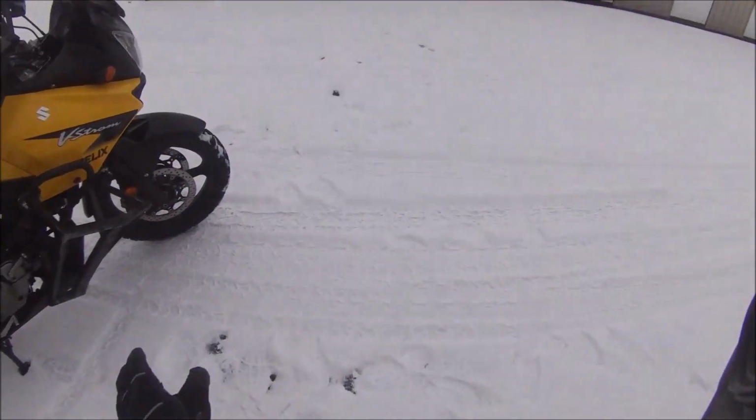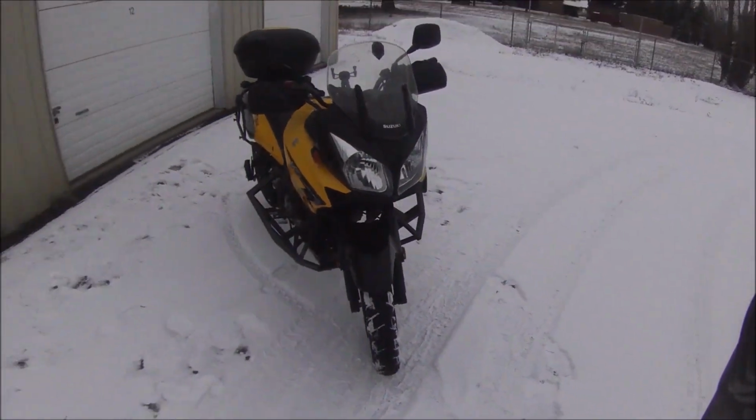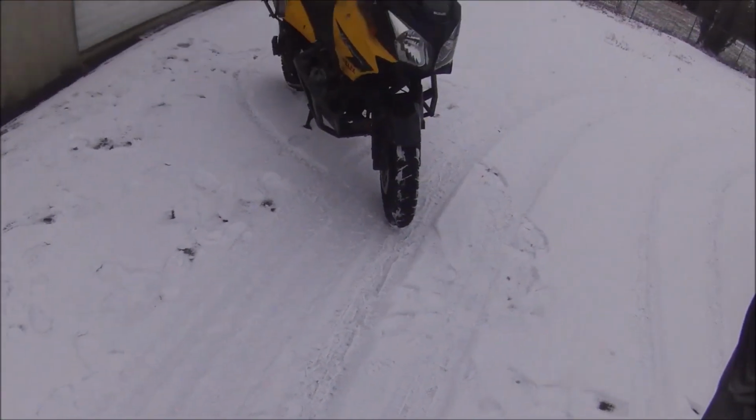Now the front brake is not off limits. The front brake can be used, but you're going to have to use your discretion. Obviously on something like this, you wouldn't use it.